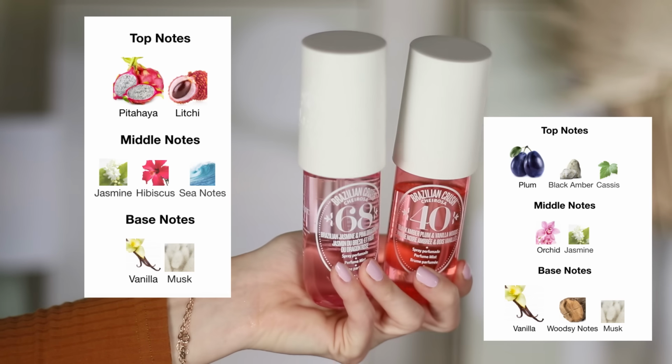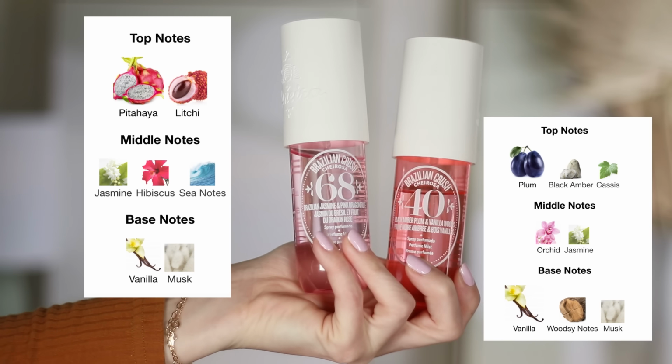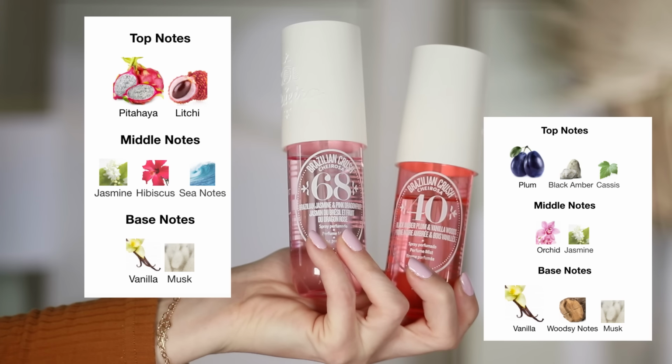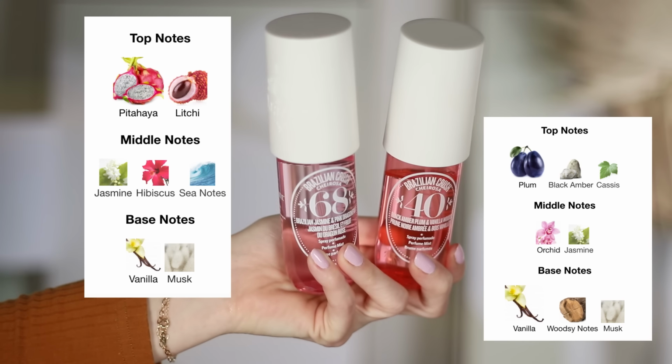So sometimes I like to spray it, leave, smell it throughout the day, and then decide, which is definitely how I would recommend purchasing any perfume. But I want to talk about these two scents. They're the most popular, and I feel like people are always trying to decide if they should get 68 or 40. So I'll tell you right now, I love 40. I'm obsessed with 40. 68, I actually wish I didn't buy, but that is preference.